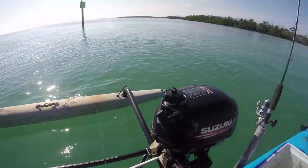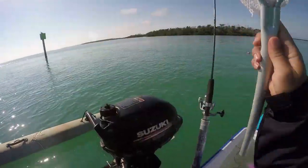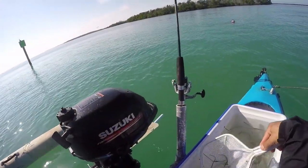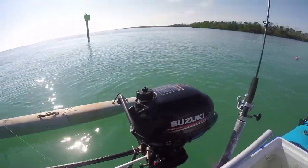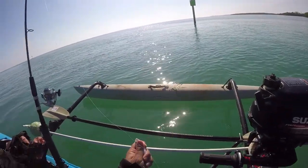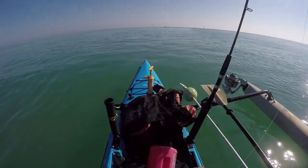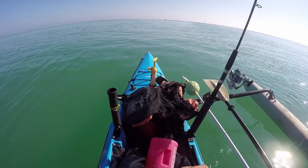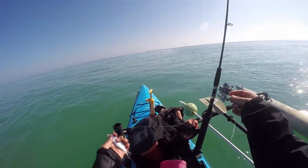I'm going to run a pilchard on here. That should get us some sort of action. Nice chunky pilchard. There are some nice ones there, just not a lot yet. Hopefully more will be showing up. That's that.